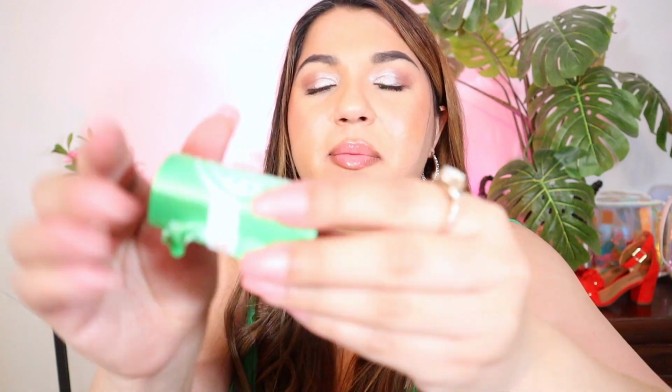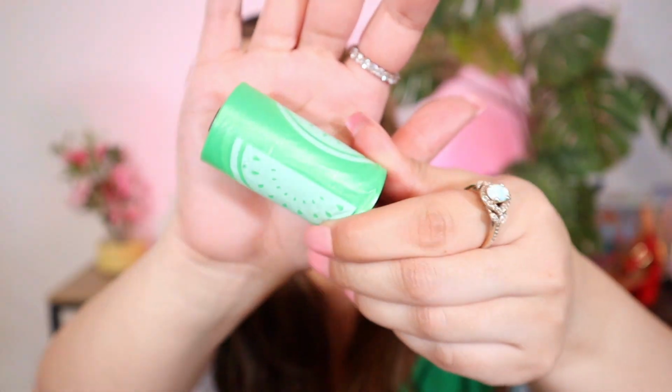I don't smell the watermelon, but they do have watermelon on them. These are cute and worth it for $4 for 120 poop bags. Like, go to Ross for your poop bags for your dogs.